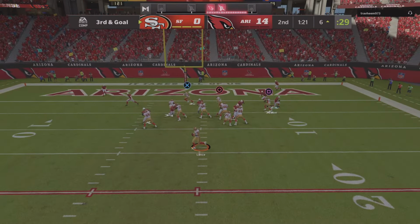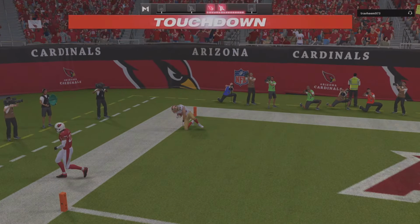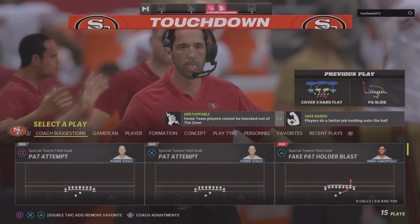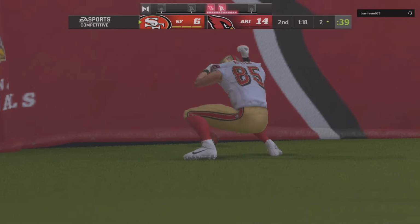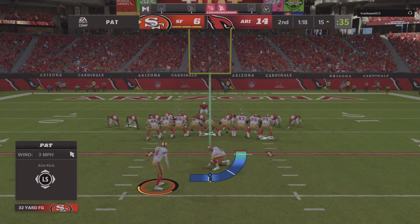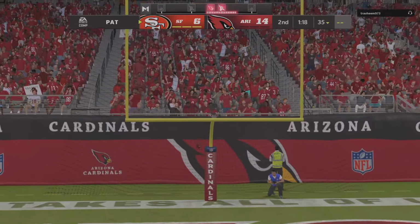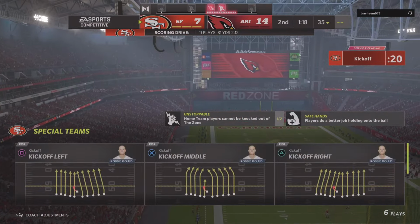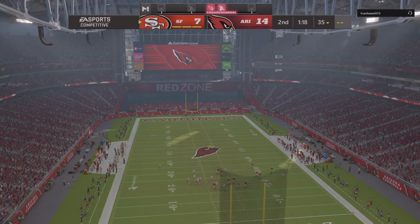Lance now on 3rd and goal. Rolling to his left. That is caught by the tight end, Kittle. Touchdown, 49ers. It's a 6-yard touchdown pass. And the 49ers are back within a score. Gold with the extra point, and that'll cut the lead down to a touchdown. Cardinals 14, 49ers 7.